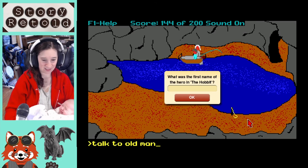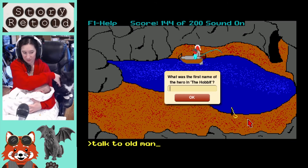Aw, Ben. Henry, get off. Come on. Can you get off the chair? Get off. Come on. Get off the chair. Thank you.